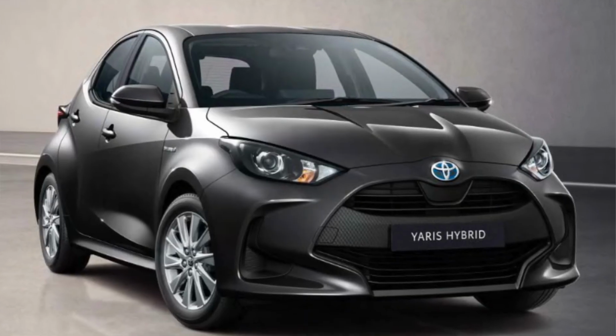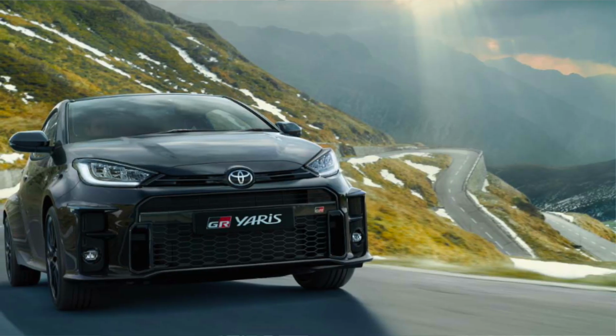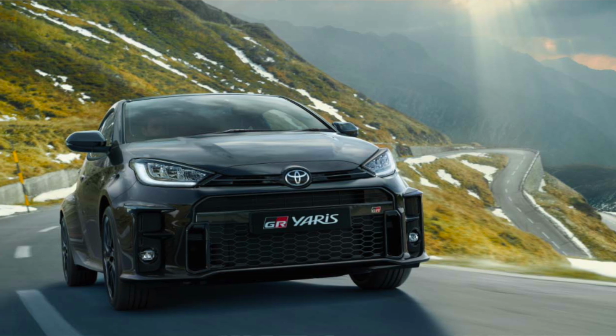The Toyota Yaris, at least the regular Toyota Yaris, ticks all of those boxes and is a very capable, very practical car that only comes in 5-door. However, the GR Yaris is a very different kettle of fish. It may carry the Yaris moniker, but in actual fact, it is not a Yaris at all.